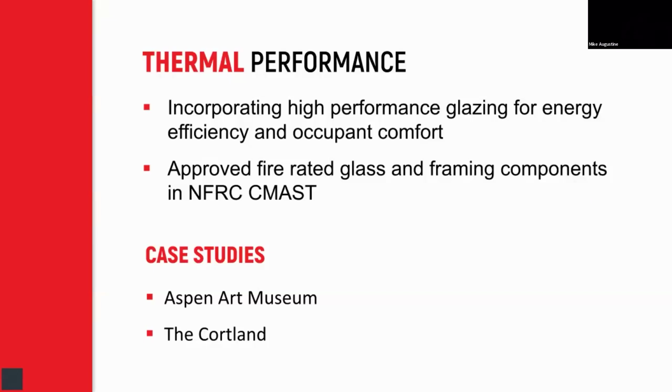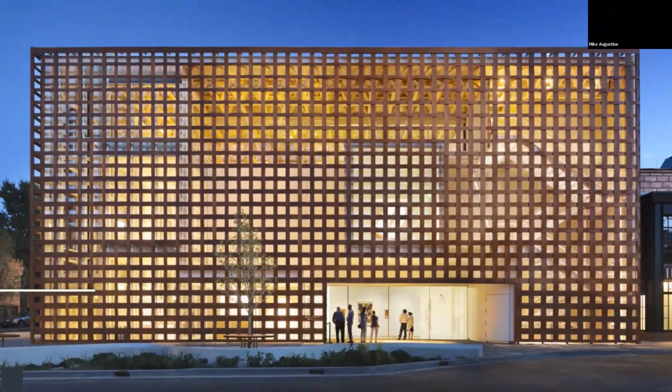So we'll get into some of the thermal performance. We are in CMAS, which is NFRC's tool. So once you let us know what solution you need as far as rating and what type of glass you're using on the exterior, we can calculate your thermal performance through simulations. So the first one is the Aspen Art Museum, which is a really cool project.